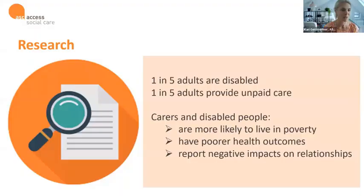So demand for advice is huge, and these issues affect all of us. 1 in 5 of us are disabled, and 1 in 5 adults in this country are providing unpaid care. So that's 1 in 5 of us who are carers. There are significant impacts on the lives of carers and disabled people. Carers and disabled people are more likely to live in poverty than the general population, have poorer health outcomes, and report a negative impact on work and personal relationships.